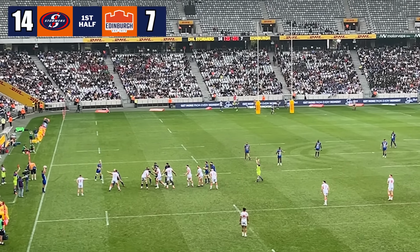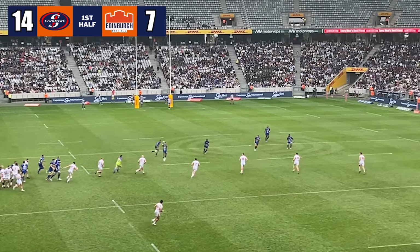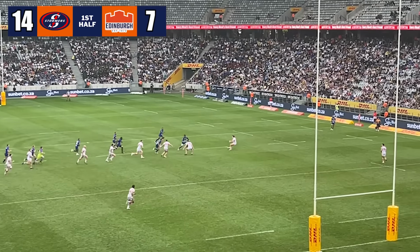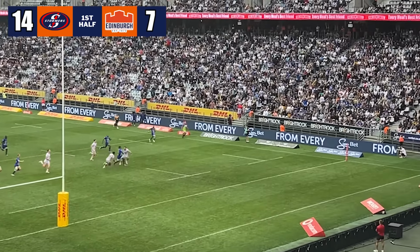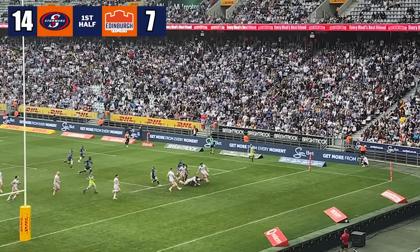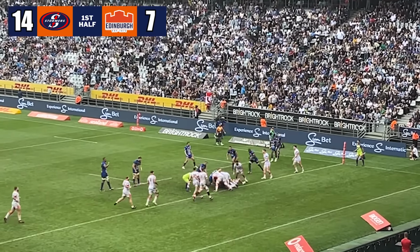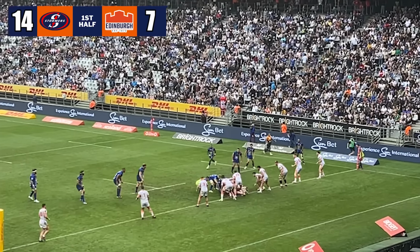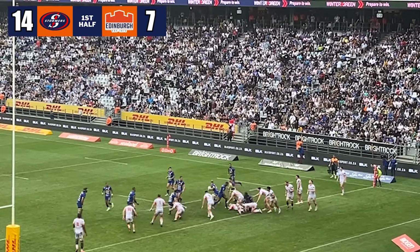Stormers with another line out here. You've got to think they got to go wide again. There they go. Paul de Wet. Manie. Dan Duplessis. Off to Sibusiso. Sibusiso got to finish. Go away. Oh. Surely they get over. Paul de Wet finally gets it out.